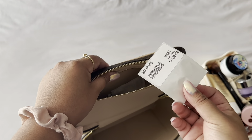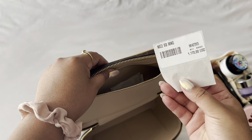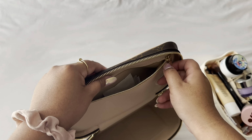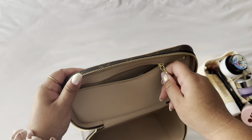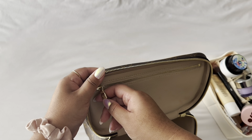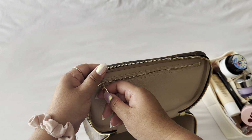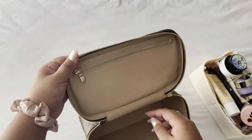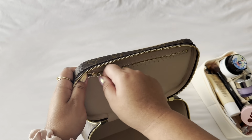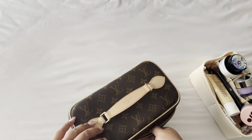So honestly, pretty expensive for a toiletry bag. I was probably kind of tipsy when I bought this, but yeah. And I always knew that I wanted to add this. I just didn't know if I needed it. I know need is like, I definitely don't need this, but I didn't know if I wanted to actually add it to my collection. Ooh, the zipper is really nice.